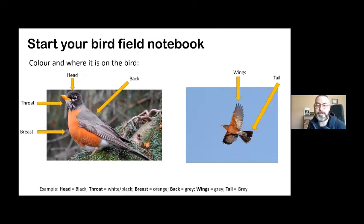So the bird kind of hopping around on the ground, what color is its back? What color is its head? What about its throat or its belly or breast? If you see the bird flying, you might get a really good look at its wings or its tail.